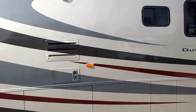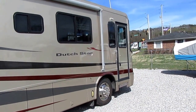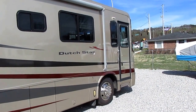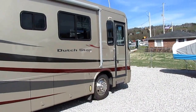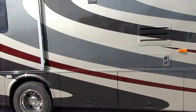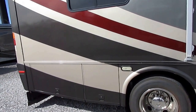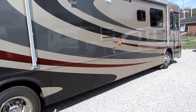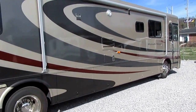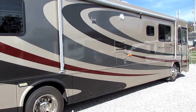This unit, as you can tell, is beautiful full body paint. It's on a Freightliner XC Chassis. It's got 83,000 miles, which for a diesel is absolutely not even broke in. Big 330 horsepower Caterpillar diesel engine. It's the 3126B. You've got 330 horsepower and a class leading 860 pound-feet of torque, way more than a Cummins has in the same horsepower.